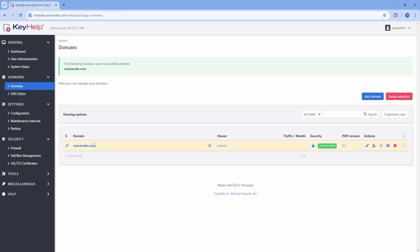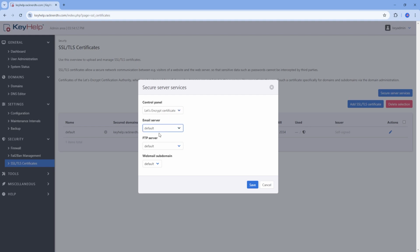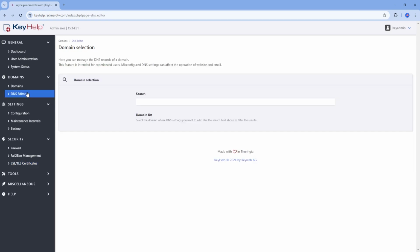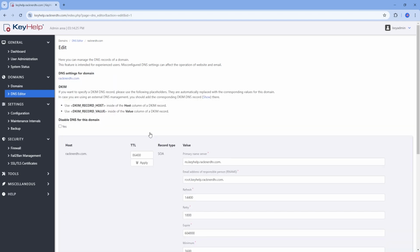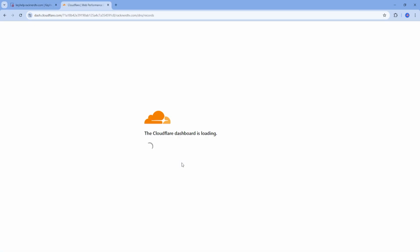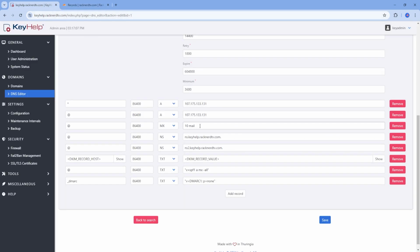After that, navigate to the Security section and click on SSL/TLS certificates. Click on Secure Server Services. Make sure that all services are set to Let's Encrypt and then hit Save. Now let's go ahead and configure the DNS settings. Go to the Domain section and click on DNS Editor. Select your domain from the list. Here you need to create the corresponding DNS record on your domain's DNS manager. If you're using Cloudflare like us, just follow the on-screen instructions to create the DNS records.